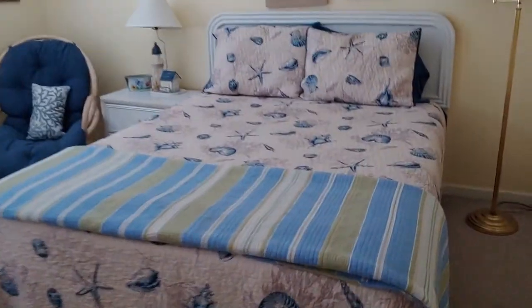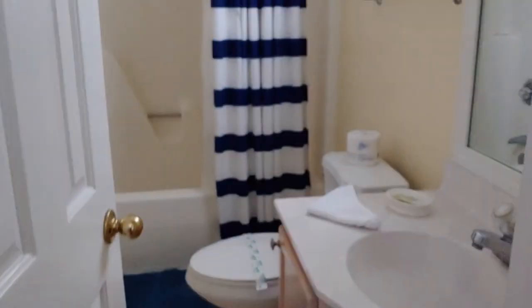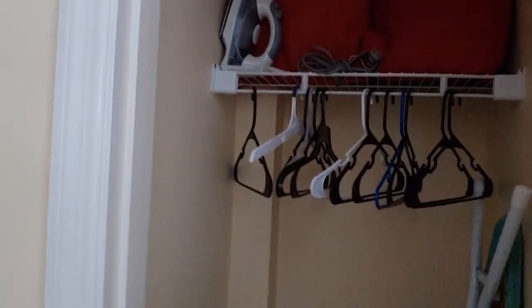And this is going to be, looks like maybe a queen size bed or something. It looks a little bit bigger than a double. And it has got access to a bathroom. And this bathroom's got a tub and a shower. So this bedroom here has a chair. This is where the ironing board and vacuum cleaner is. Has a small TV. Nice picture on the wall.